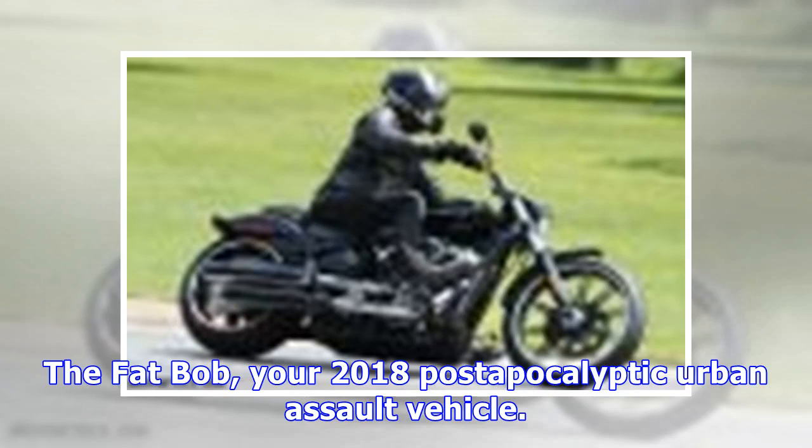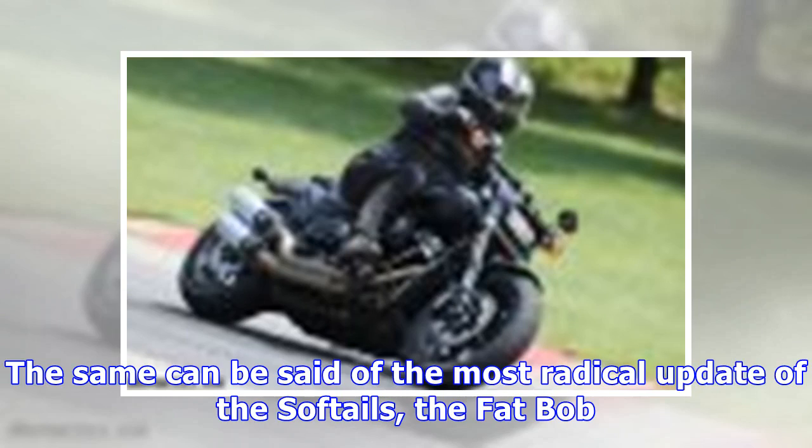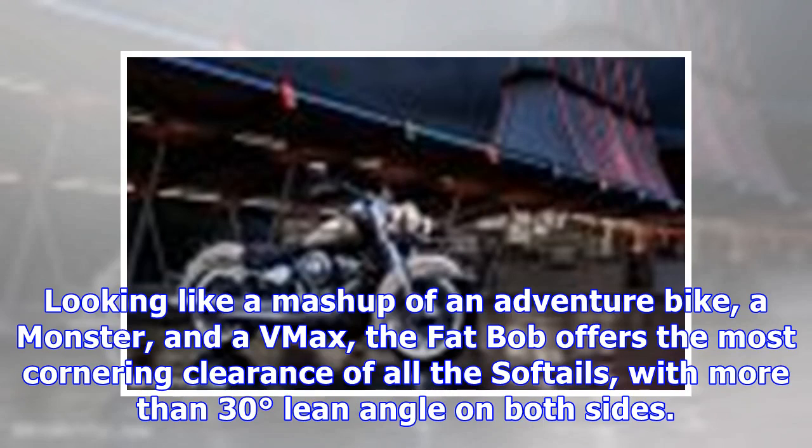The Fat Bob, your 2018 post-apocalyptic urban assault vehicle. The same can be said of the most radical update of the Softails, the Fat Bob. Looking like a mashup of an adventure bike, a monster, and a VMAX, the Fat Bob offers the most cornering clearance of all the Softails, with more than 30 degrees lean angle on both sides.